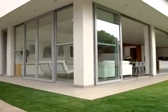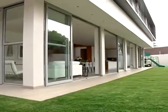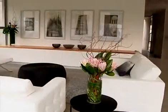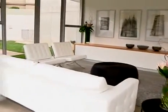This home is a great example of the use of sleek, modern lines and clean finishes to create a fresh, sophisticated space, which is as comfortable to live in as it is pleasing on the eye.